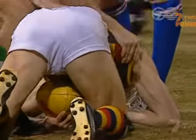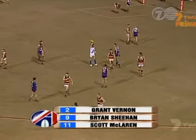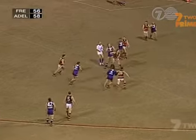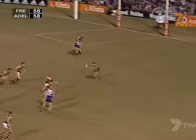So Adelaide hanging in here. They've done a very good job since quarter time when it looked as if the Dockers might run right away with this, and the Crows are in front for the first time this evening. Grant Vernon and his 200th, Brian Sheehan and Scott McLaren. Actually, Neil Curley makes a good point, and I think the best defensive player in the midfield that the Dockers have is Bond. He's been able to do those sorts of jobs in the past. Norris probably just plays a little bit loose.